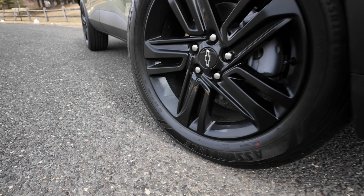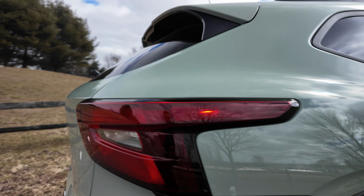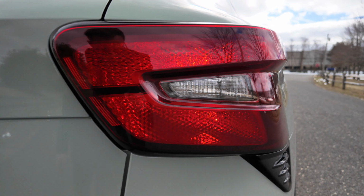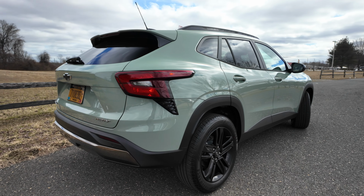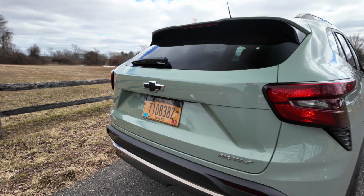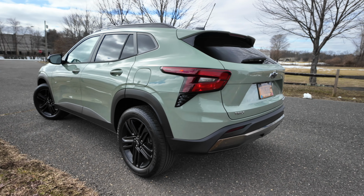They also give you really nice wheels, especially on a car like this, black mirror caps, and when you go around to the back of the car, these taillights are pretty good looking as well. Overall, listen, you don't buy the car just for the looks, but it helps that they made this car look really nice if you're going to be spending the money.